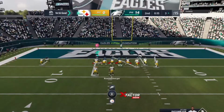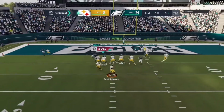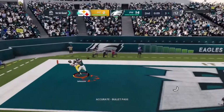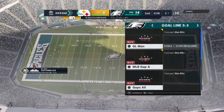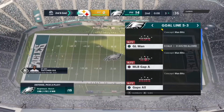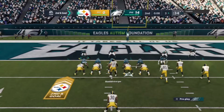This is 1st and goal and a golden chance to get a score back here before halftime. Now Roethlisberger to throw. To the end zone, but it's incomplete. Johnson the intended target, but it'll be 2nd and goal. Incomplete. They'll go again from the 3 here on 2nd and goal.